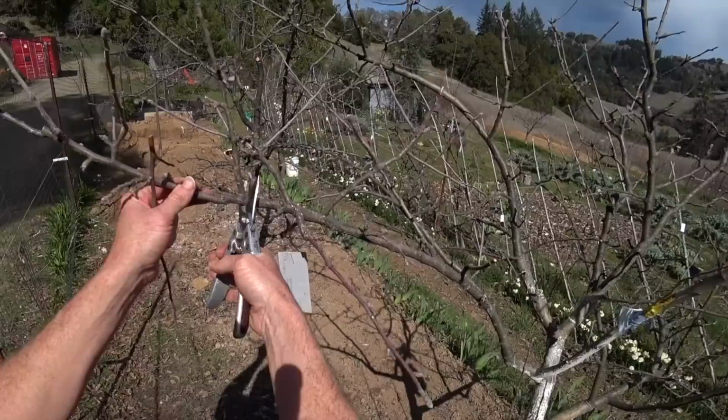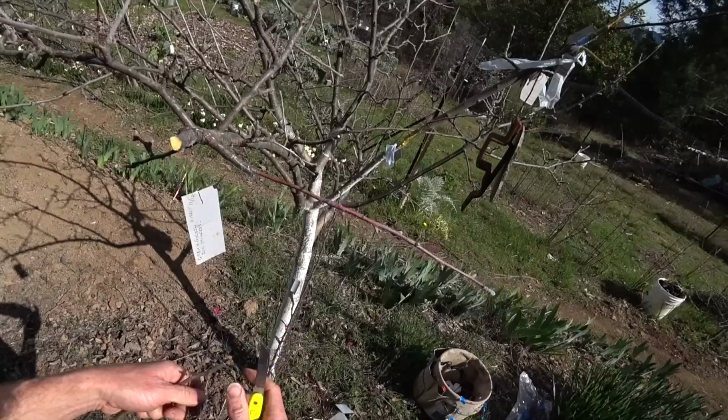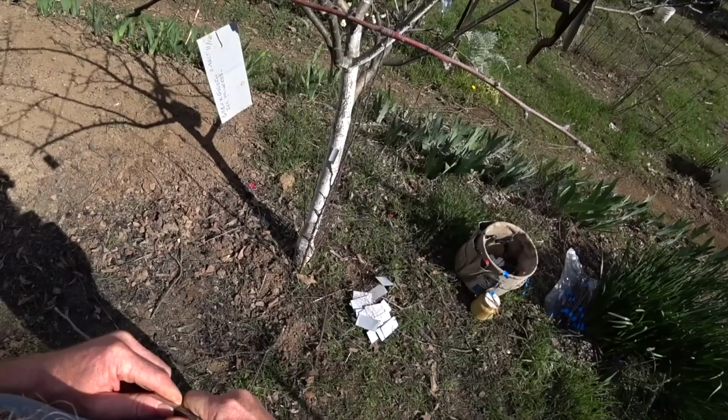So now I might be able to do a bark graft. You know what? I think I might do both. I mean, why not? I'm the one doing the grafting. I make the rules.